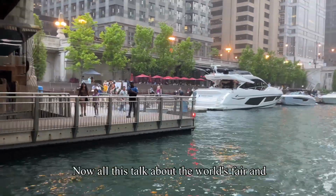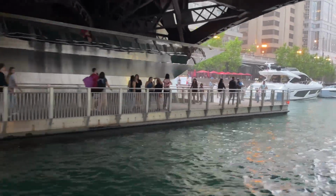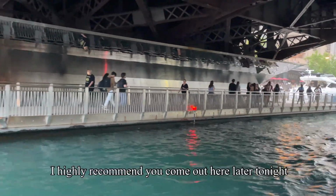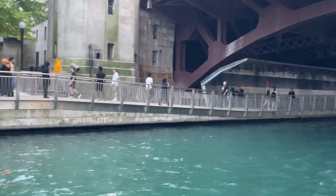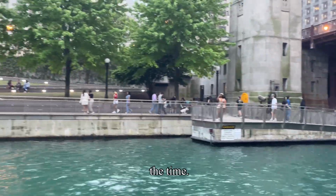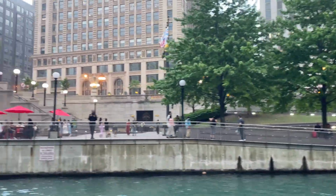Now, all this talk about the World's Fair and the White City, if you want to know what it actually looked like, the London House is a great representation of liberal arts. Now, I highly recommend you come out here later tonight and go to the rooftop because you get a beautiful city view of the sunset or the sunrise, depending on the time. Now, it is free. You don't need a reservation.